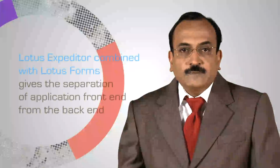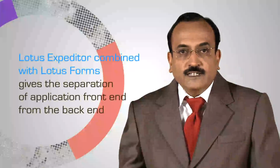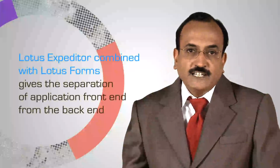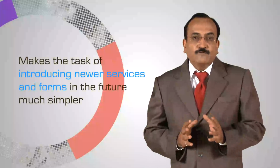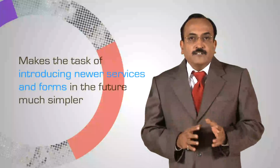consistent and trouble-free manner. Moreover, LowRes Expediter combined with LowRes Forms gives a much required separation of application front-end from the back-end and allows a smooth integration with XML and web services-based middleware, SSDG, the State Service Delivery Gateway. This separation of front-end from the back-end also makes the task of introducing newer services and forms in the future much simpler. Just build a new form using LowRes Forms Designer, and Expediter will sync the new services to all users automatically.